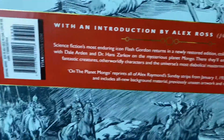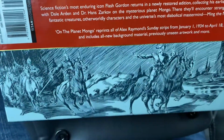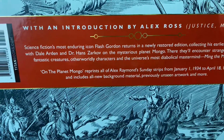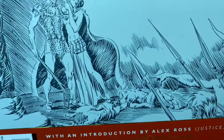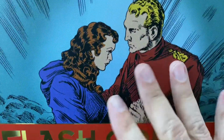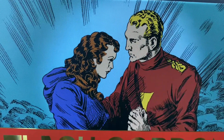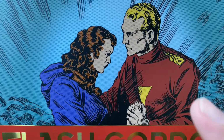Introduction by Alex Ross. This retails at $40, which is incredible. It's a big, wide hardcover, beautifully reproduced. Titan Books, they do Flash Gordon and they do Mandrake. Hermes is the one that does the Phantom stuff. But yeah, highly recommend this book. This book should be on every comic lover's shelf because it looks incredible.